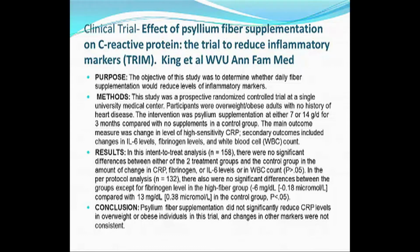So there were results. And in this famous trial, okay, it's not that famous. You haven't heard of this trial because it's what's called a negative study. There were no differences in the groups whether they had no fiber, a little bit of fiber, or a lot of fiber, in any of the inflammatory markers. We not only looked at C-reactive protein, the most famous inflammatory marker, but a host of others, and we couldn't find any difference whatsoever.